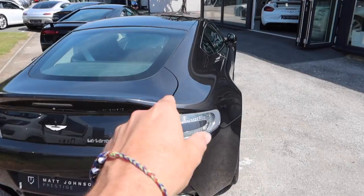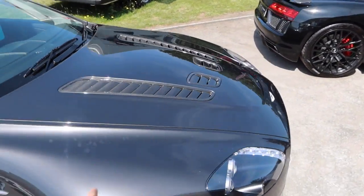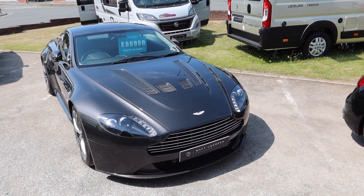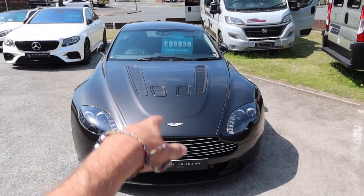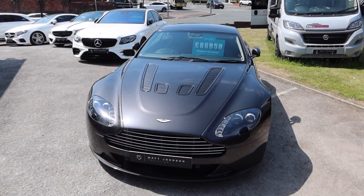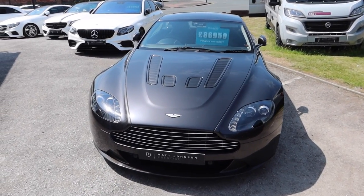I think these will be good news long term. Manual gearbox, V12, in actually a very, very small car. And obviously the new Vantage V12, they kind of ruined. So this is the cool one to get. Only 86. I actually paid, I think, around that for my V8, which is half the car that this is.